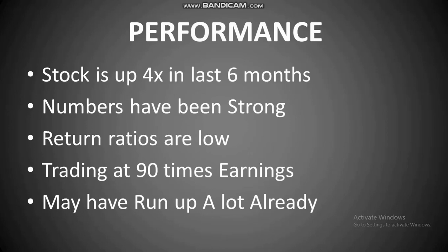Currently trading at 90 times earnings, which is for me extremely expensive. I would say that if it would have traded at around 35-40 or even 50 times earnings, that would have been reasonable. But at 90 times earnings, for sure there will be a correction in the stock. So technicals I'm going to talk about later on in this presentation, but at 90-92 times earnings, it is expensive and may have run up already. The stock may have run up already, and if you buy now, you could be trapped in the stock.